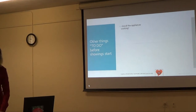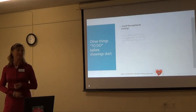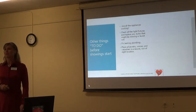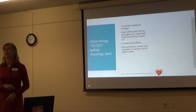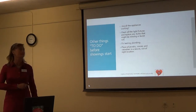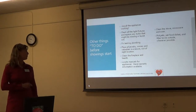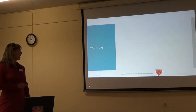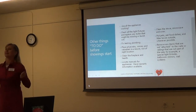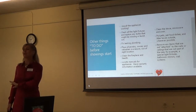What else do we do before the showings start? I mean, this may seem intuitive, but a lot of people forget to do these things. Check light fixtures, make sure they're working, check for leaking plumbing. If you have any valuables in the property, hide them, put them in a safe, get them out of the house. We don't want you worrying because licensed agents come through and they are with their buyers, but you never know what might happen. Clean the fireplace, locate all manuals, clean the stove and microwave oven, put all the pet stuff away. And then, I forget, this one was anything that's not attached to the property, so cabinets and mirrors and special light fixtures. If you don't want to sell those with the property, you want to remove them before showings start.